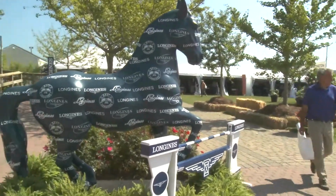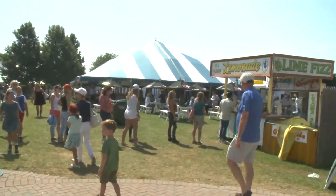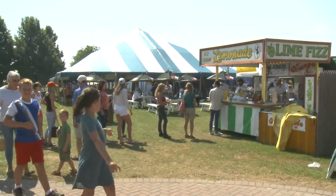So when you come, you can not only shop, but you can also eat. And this is one of the most successful stands here, as you can see, lemonade. So do come by and have a nice glass of lemonade with us.